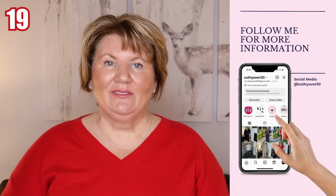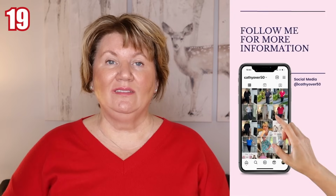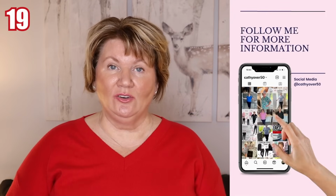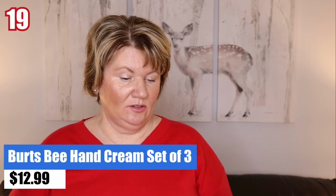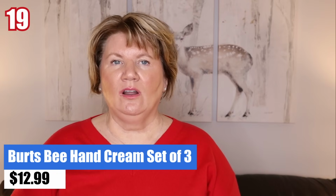This is a nice gift that I'm actually going to put onto my wish list, because I love little size tubes of hand cream. I like to have one in my purse and one on the side of the bed, and then I can put hand cream on before I get in bed at night, because my hands get so dry in the winter time. And Burt's Bees is a really good name, and this particular set is the Burt's Bees hand cream set of 3. They also have, I think, a set of 6, and there are other brands.